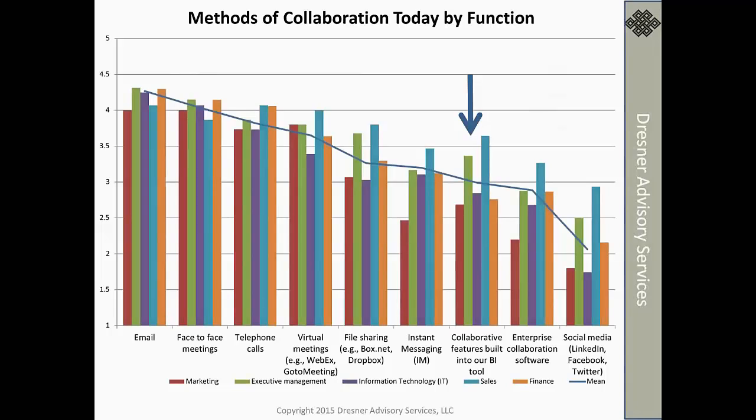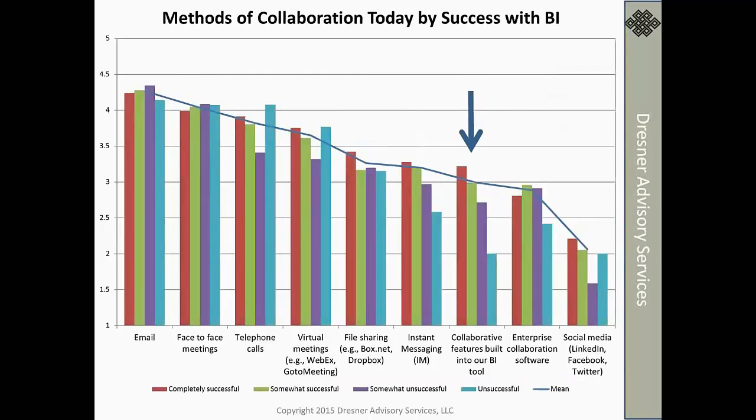So if we look at this by some different slices, you can see here that collaboration using business intelligence is much higher when you look at the sales function or you look at executive management. In fact, we find that this notion of collaboration and using collaborative capabilities within the business intelligence tool resonates much more so with what I would call the front office than it does with the back office. You can see it's not quite as strong with, let's say, finance or the IT function.